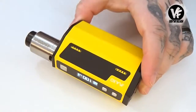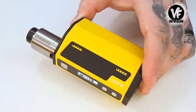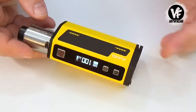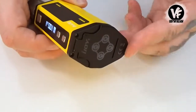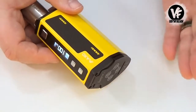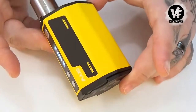Next up is one of my favorites of all time coming from iJoy. This is the Maxo, a 315 watt device that goes for around $35. And you guys may be thinking, who the hell needs 315 watts? I don't need 315 watts, but what I like about this mod, Quad 18650, the battery life on this thing can get you through an entire day vaping at super high wattages, or it can get you through 2 or 3 days vaping at normal wattages.